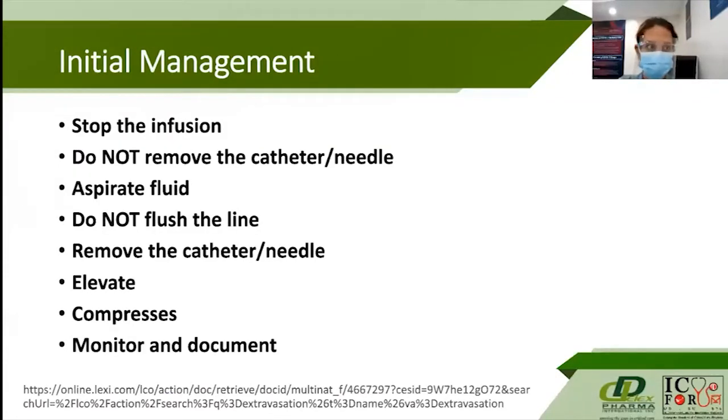The primary approach to injury of extravasation includes a combination of: one, non-pharmacologic measures; two, reversal agents; and three, sometimes surgical intervention. But for the initial management of an extravasation event, these are the following recommendations. It is recommended to stop the infusion immediately and check for the different signs of injury. Next, it is not recommended to remove the catheter or the needle immediately.